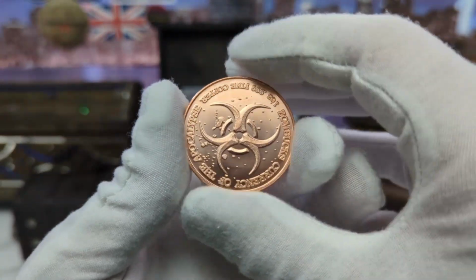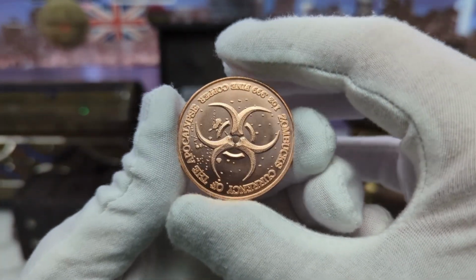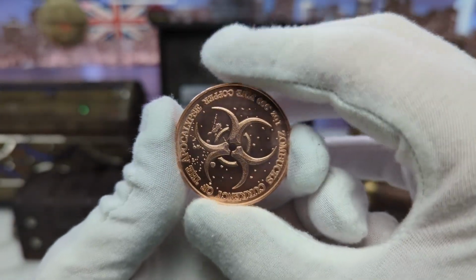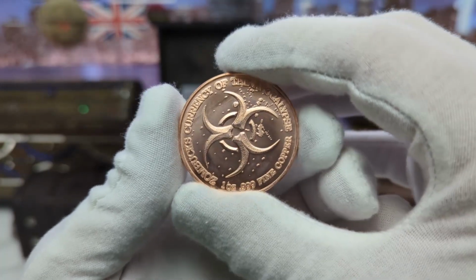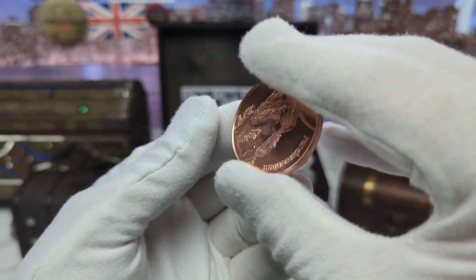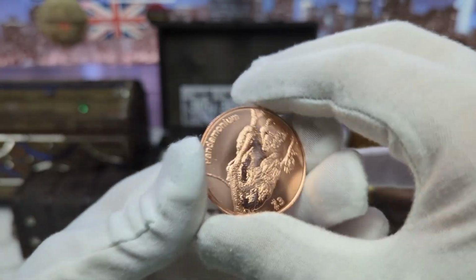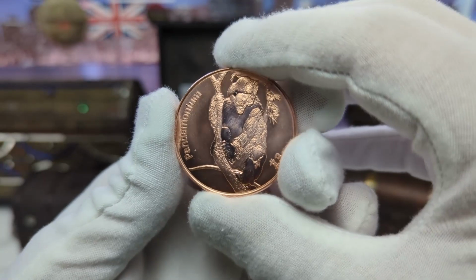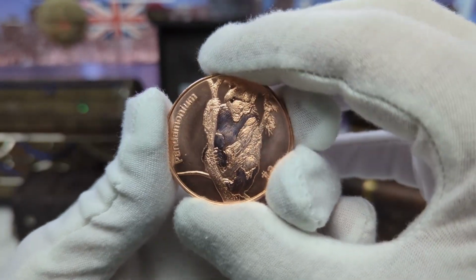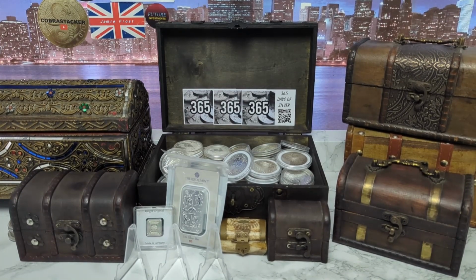I don't think copper's a good investment in any respect whatsoever, especially when it comes to bullion, when you look at the price of the copper itself as an intrinsic value. But you know, when you've got a lovely piece like this, it definitely does have some premium value to it, because it is an absolutely lovely piece to own. So I definitely mean to pick up a few more pieces of copper, more, as I say, as collectible pieces than anything else, but they are very nice things to have.